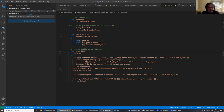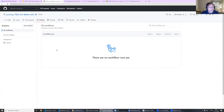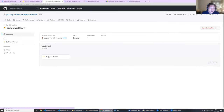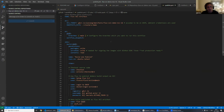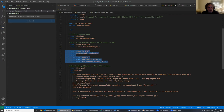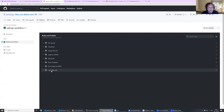Okay, so we're going to go to GitHub. And we're going to go here, and here, and we're going to see Flux OCI. Okay, so this is the first time it's running. Maybe it will be a little slower, but we'll see all the steps. Build and publish. It's running. You can see what it's doing. It is checking out, setting up Flux CLI, logging in, and then pushing this. Okay, so it all worked.